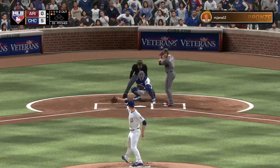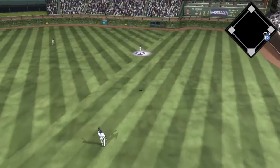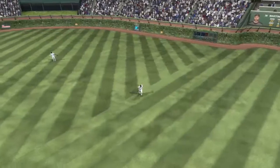Ready with the 1-1 pitch. Hit the other way out toward right field. Chu has a read on it. And that's the third out.